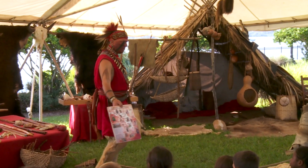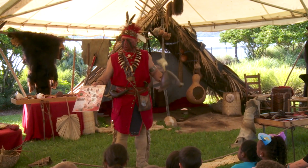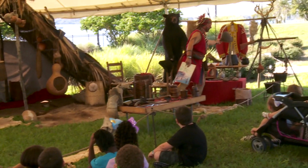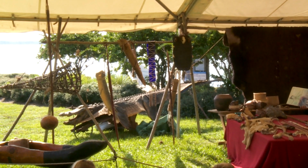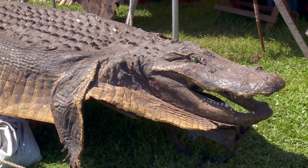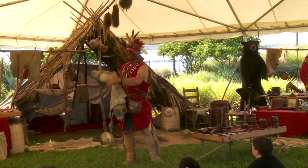The Long Warrior became a great friend of William Bartram during his travels in the East Florida Peninsula. Here, Long Warrior shows the native people that were in the area when the Spanish explorers first encountered Florida. He has many artifacts to include an alligator hide and deer skins that were used in trading.